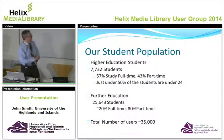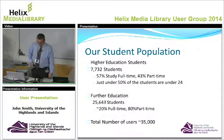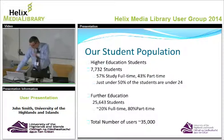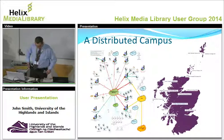The university is relatively small, I think, by any standards. We just have about 8,000 students involved in higher education. But the academic partners also provide further education to a student population of just about 35,000. So the technical solutions that we have to put in place have to scale to a user base of about 35,000 users. It's truly distributed.